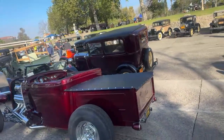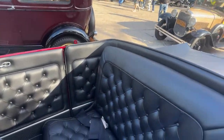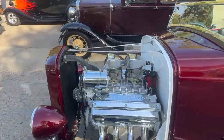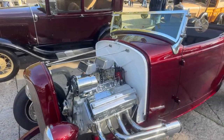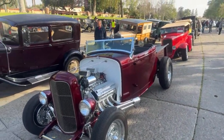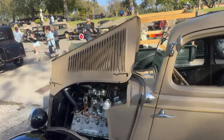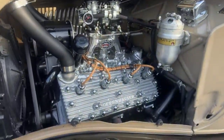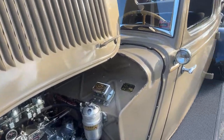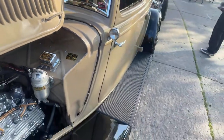There's another Roadster pickup. It's got very modern paint, very modern interior. Modern dash. It's a very chromed out firepower Hemi Chrysler, looks like a 354. It's a 34. 34 has a 8BA with Offenhauser heads, Eddie Meyer dual carb intake with double Stromberg 97s, that Rico starter. It's got an Iski racing cam apparently. It's got a tag for it.